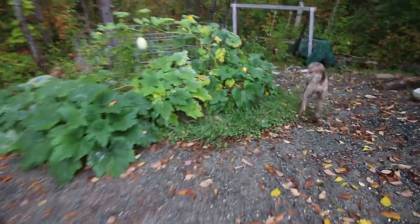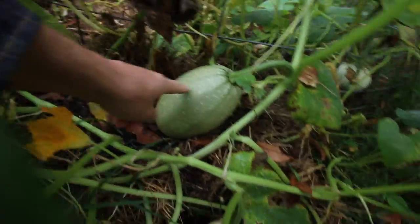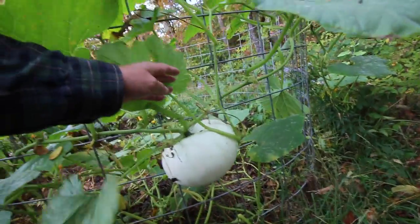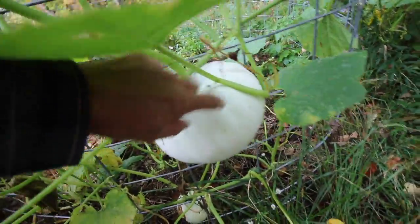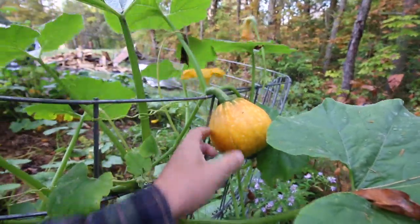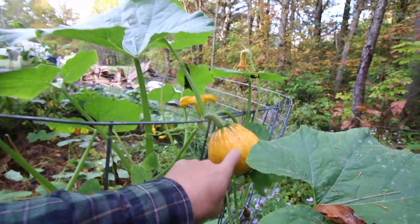Let's go check on the other hay bale garden and potato tower. The spaghetti squash are doing nice. These should finish up before we get the frost. We got a couple of nice white pumpkins. Those are looking nice. Another one there. This buttercup squash won't make it in time, but we'll turn it into pig food or chicken food. Nothing's gonna go to waste.